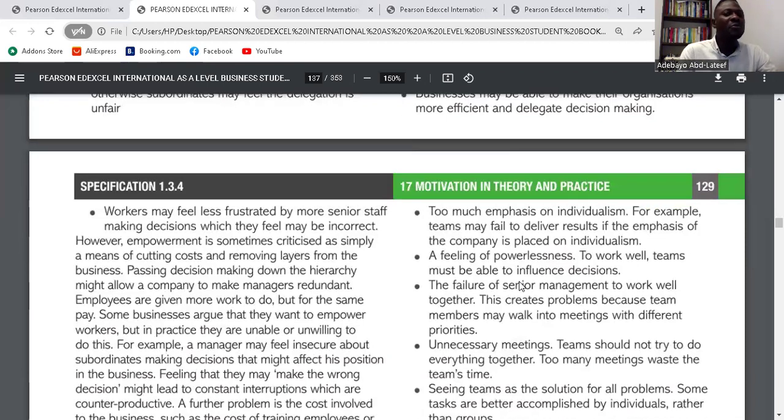Workers may feel less frustrated by more senior staff making decisions which they feel may be incorrect. So with empowerment, you already have the tools, so workers will not be frustrated. They know that whatever decision you take will be in good faith, for the good of the organization. But when you don't empower senior workers or subordinates, those staff that you give the opportunity to act might take incorrect decisions. So empowerment will reduce incorrectness of decision making.